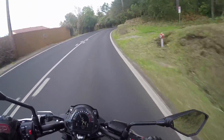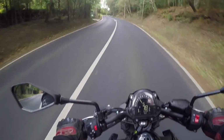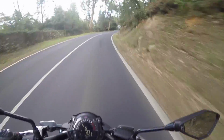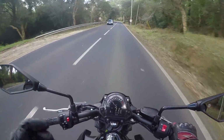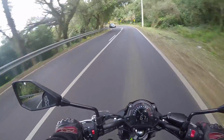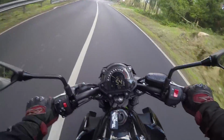So no, it's not a naked, but if it was a naked for me between this and the MT-07, I might prefer this one just because the seat is more normal. My legs feel a little less cramped. On the MT-07, your legs are a bit more bent. The seat is slightly lower, the pegs are slightly higher. Just a few centimeters, but that's just enough to give it a different feel.